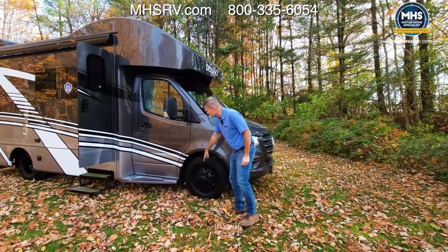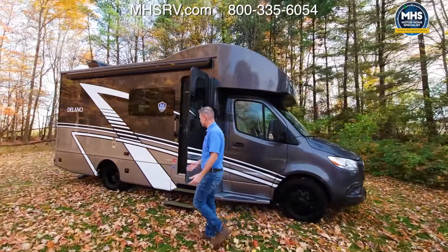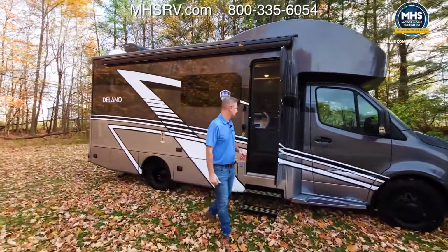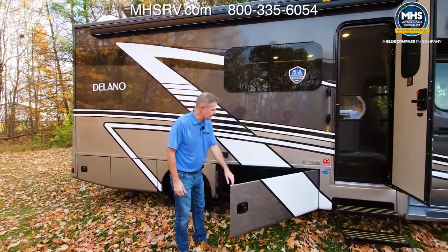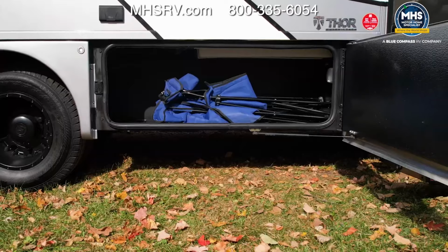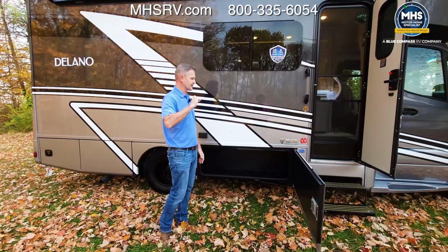Blacked out wheels on here, that adds to the look. And as we walk on down, let's talk about some of the massive storage bays we have on here. We'll start with this one. So in this one, maybe in here we have our camping chairs and our gas grill or a griddle. We'll show you how you can hook that up.